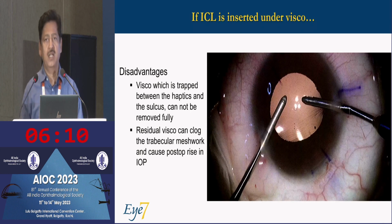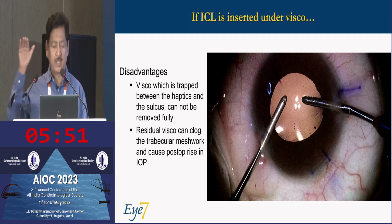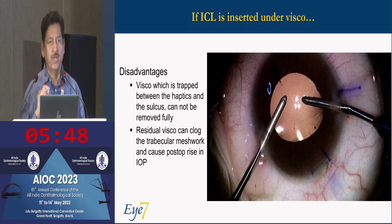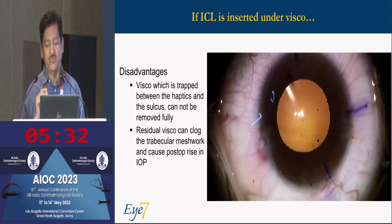If ICL is inserted under visco, which is the most common way of inserting a phakic IOL, there is a disadvantage: the visco, which is trapped between the haptics and the sulcus at the periphery, cannot be removed fully. Residual visco can clog the trabecular meshwork and cause a post-op rise in IOP. And this is fairly common. I'll show you the video and the reason why.